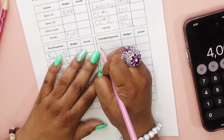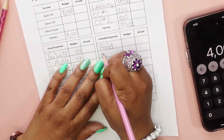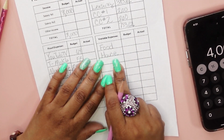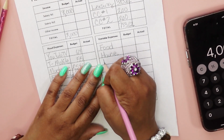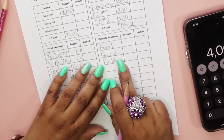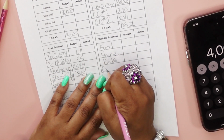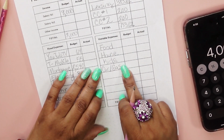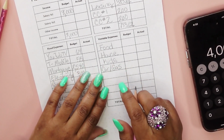So of course the number one variable expense for us is food. And then we have house stuff like household products, paper towels, detergent, things like that. Then we have the kids, which we still have 2 kids in school. They need clothes, they need trip money and stuff like that. Then this is the car / gas. So anytime we need oil change or gas or tires rotate or whatever, that's our expense here.